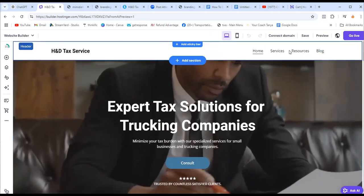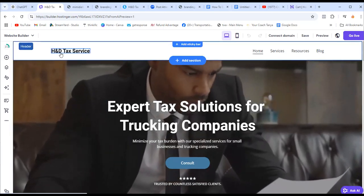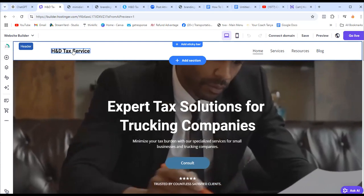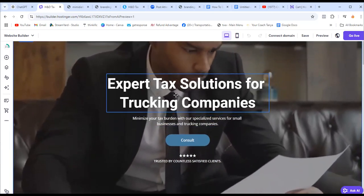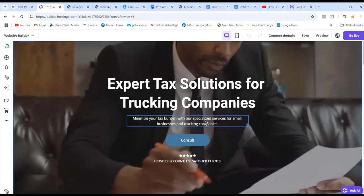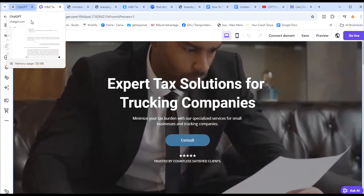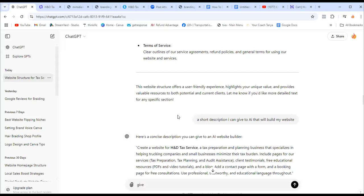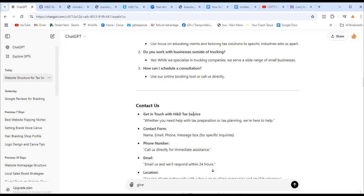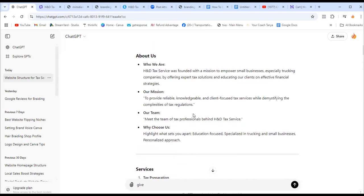So now that we got the main stuff, home, service, resource, and blog, let's work our way through. It already put my name. So you can add your logo here. Expert tax solution for trucking company, minimize. It already gave you that, but I generated the one that I wanted to put, though this one is good. In case you want something else, you just go to ChatGPT and ask it for a header. You see our mission here, who we are.